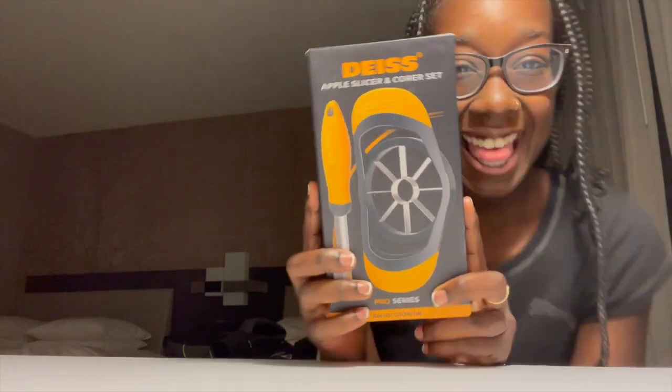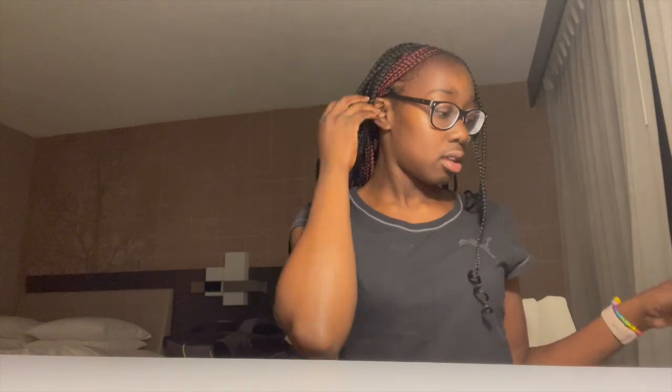I have an apple slicer because I love apples, and Patty actually got me this. I didn't even have it on my registry, but I didn't even think about this because I love apples. So I definitely will be getting apples as part of my fridge stock.